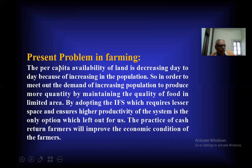So what is the present problem in Indian agriculture farming? The per capita availability of land is decreasing day by day because of the increasing population. So in order to meet the demand of the increasing population, we must produce more quantity while maintaining the quality of food in a limited area. Adopting the integrated farming system, which requires lesser space and ensures higher productivity, is the only option left for us. The practice of cash return will improve the economic condition of the farmer.